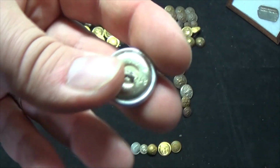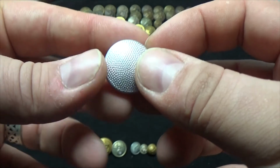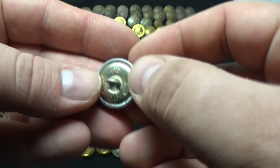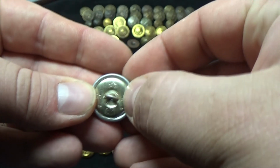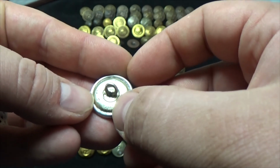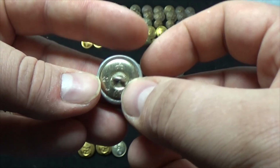And we got this one, which looks like a German officer's button. It's pebbled and could actually be from the war, but I highly doubt it. It says FLL here in small circles, 21 millimeters, 2 stars, and some kind of dragon eagle thingy. But that's pretty cool.